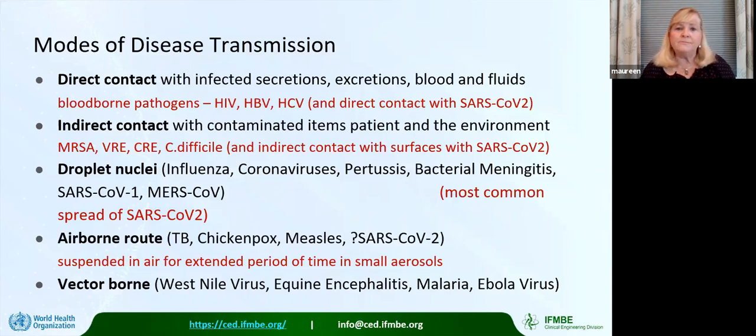Indirect contact is when it gets contaminated into patient items in the environment, and you come in contact with those indirectly: a stethoscope, a blood pressure cuff, a bed rail, a bedside curtain. We typically see this a lot with environmental organisms like MRSA or methicillin-resistant Staph aureus, also vancomycin-resistant Enterococcus, and carbapenem-resistant Enterobacteriaceae, as well as C. difficile. But we do know, and studies have been done, that COVID can contaminate surfaces.